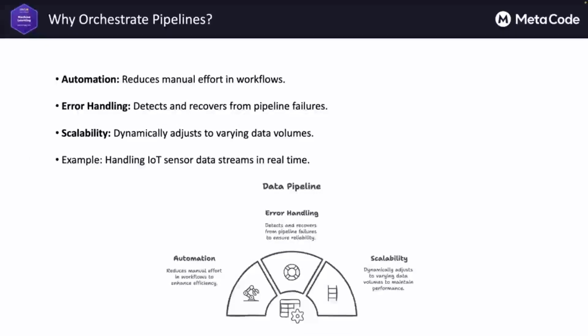Now, why do we need orchestration for data ingestion pipelines? Orchestration refers to the process of automating and managing the different steps in your pipeline. This becomes especially important when your data workflows involve multiple tools or complex dependencies. For example, if one step in your pipeline fails, orchestration can automatically trigger retries or recovery actions. Or if your incoming data volume spikes, orchestration can scale your resources dynamically to keep the pipeline running smoothly.